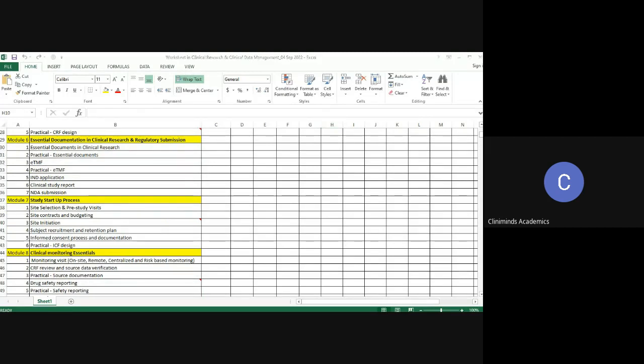After that, the major focus would be on the study startup process, like how the site is selected, how a hospital is selected to perform a clinical trial, what is site initiation, how the site initiation happens, what is the contract and budget, how the contracts are negotiated, what is the CTA, how does it look, what are the major components of a CTA.